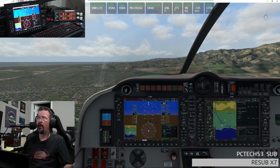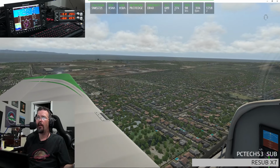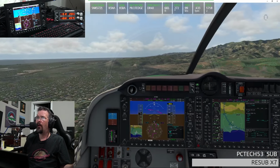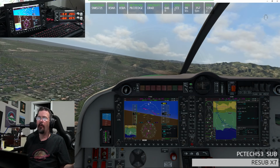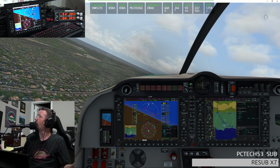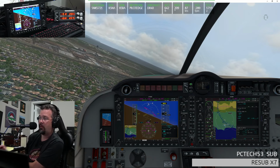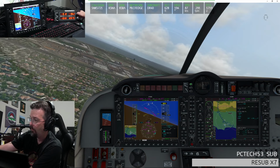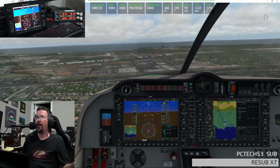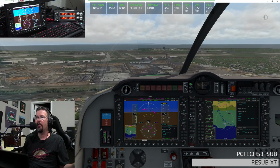Santa Barbara Tower, Snack Air 5721, visual 15 left. Sorry for the late call. Oops, hold on. Santa Barbara Tower, Snack Air 5721, visual 15 left. Had a radio problem there. Snack Air 5721, Santa Barbara Tower, runway 15 left, clear to land. 15 left, clear to land, Snack Air 5721.